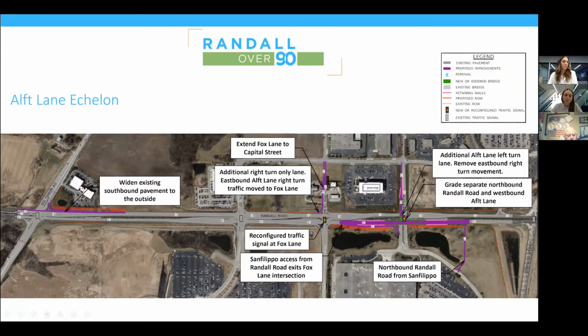Again, this is the echelon. It did also receive a fairly low score. This area right here is where you would see that weaving section, where the people who are turning right from San Felipe to get to I-90 would then have to merge with this traffic along northbound Randall Road.